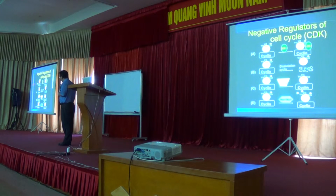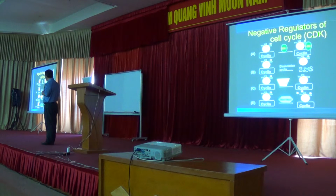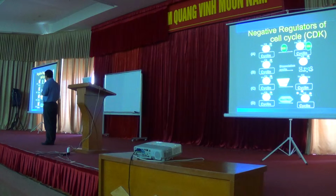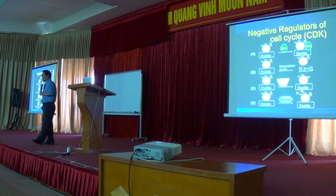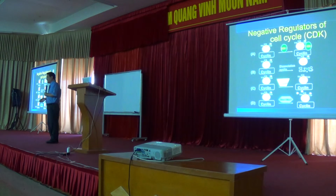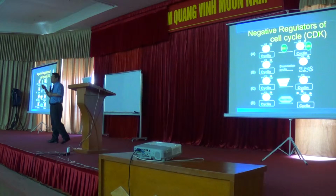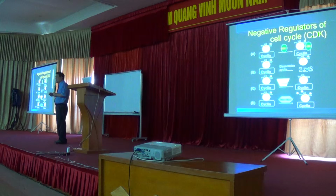The second way to stop the cell cycle machinery is by dissociating the cyclin away from the whole cyclin CDK complex. In this case, cyclin could be degraded, and then the CDK becomes inactivated because CDK got a name. Without cyclin, this kind of CDK is no longer activated. So that's the reason the CDK has a name called cyclin-dependent kinase.